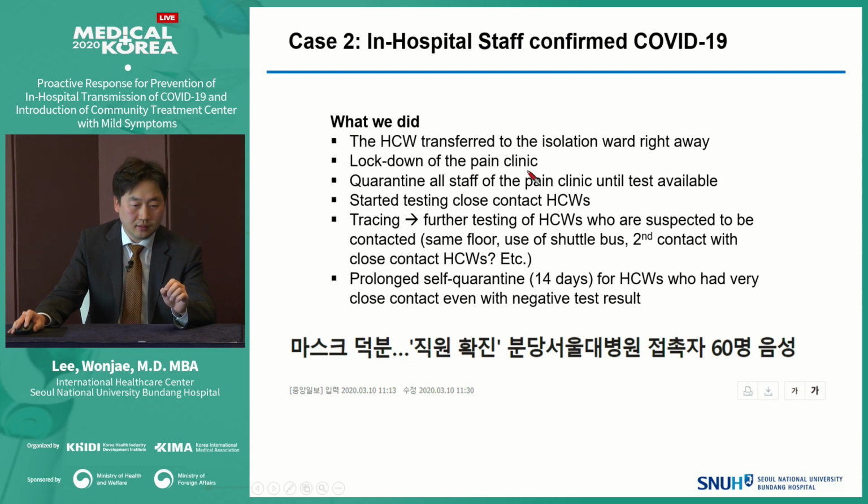the pain clinic. We quarantined all staff of the pain clinic until test results were available. And we started testing these people right away. At the same time, we started tracing and ordered further testing of healthcare workers who were suspected to have had contact, such as people working on the same floor or people using the shuttle bus at the same time as the patient, and also some patients with suspected secondary contact. For those who tested negative, we still quarantined them for 14 days if they had very close contact with the healthcare worker.